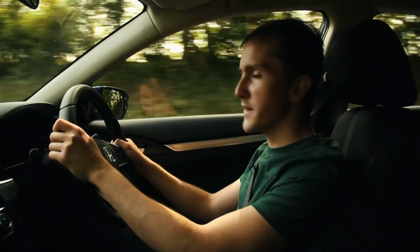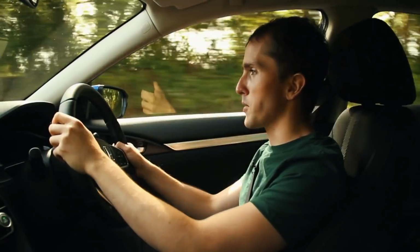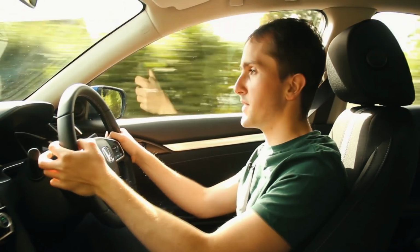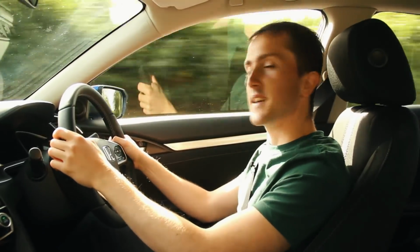This is a Honda Civic, but no ordinary Honda Civic. You see, all the other Honda Civics that are on sale at the moment, whether they're petrol, diesel, Type R or normal Civic, they're all Civic hatchbacks, whereas this is the new Honda Civic Saloon.